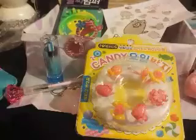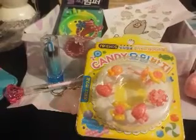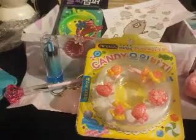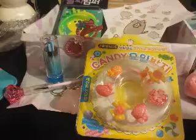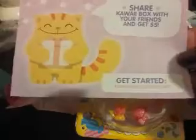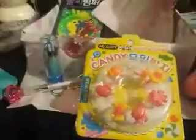And then share your... Okay, and if you do happen to order this box, if you share your box with your friends, you can get $5. And it tells you where to get started. Here is the website. Cute little kitty cat. And right here it says, do you have friends who also love all things kawaii? For each friend who joins, you'll get $5 to put towards your next order. Refer as many as you'd like. Get started. Earn $5. That's cool.